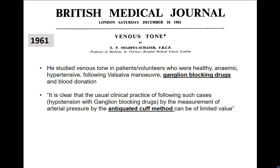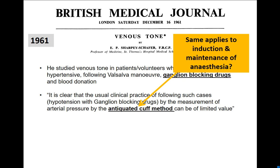He found that the changes could occur very rapidly, and he made this very profound statement, I think, which is very relevant today. "It is clear that the usual clinical practice of following such cases", which was hypotension with ganglion blocking drugs, but we could equally say hypotension over induction, "by the measurement of arterial pressure by the antiquated cuff method, can be of limited value." In other words, it wasn't quick enough. And as we've just seen, the same applies to induction and maintenance of anaesthesia, doesn't it?